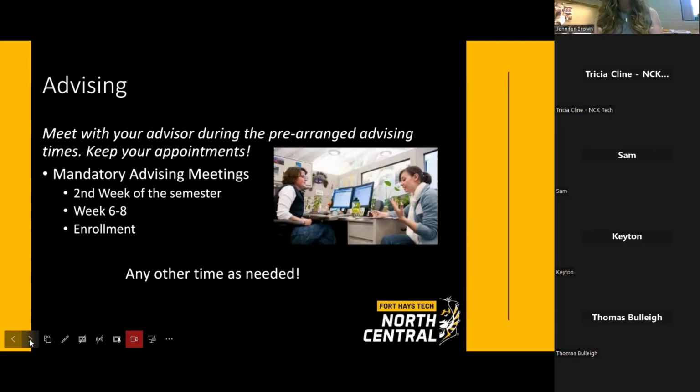The next check-in is what we call week 6 to 8. This is an important time in the development of the semester. By weeks 6, 7, 8, the newness of the semester has started to wear off. We've got major assignments due. We've had our first test. We've had some papers due. We're getting some grades in. And so this is the time for us to really sit down and have a touch point and talk through how things are working for the semester.